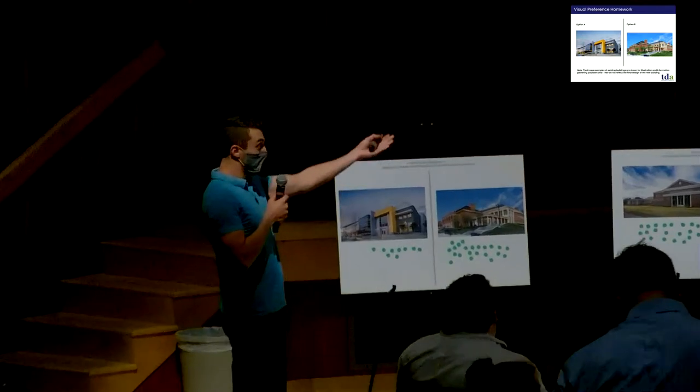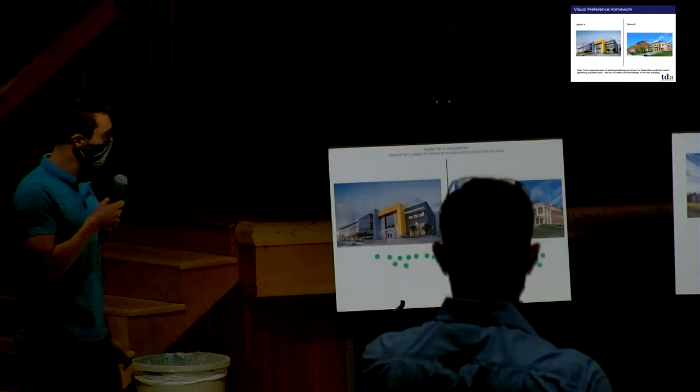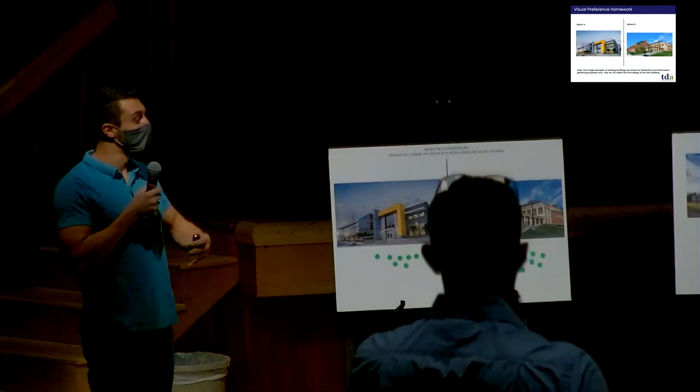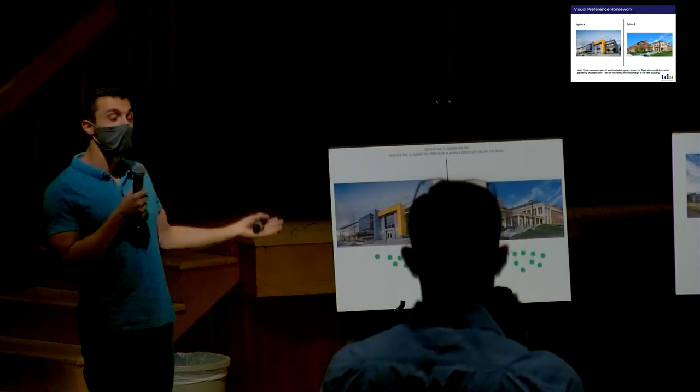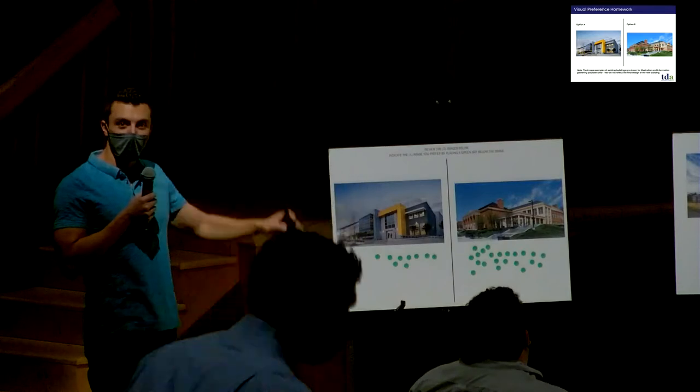Starting off with our first set of options here, it looks like we've got maybe a 1-2 split. Obviously we have your feedback anonymously, so you don't have to say anything, but if there's anyone who has strong feelings about either of these, raise your hand and I'll come to you.